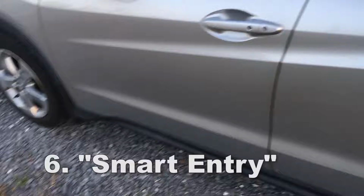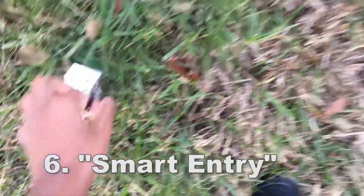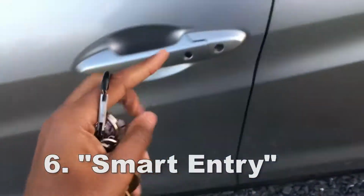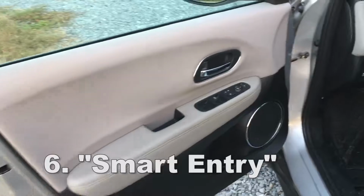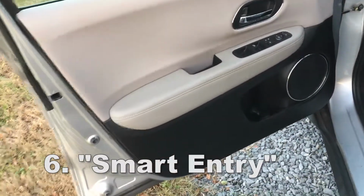Car is locked. Nothing. Pick up the keys, not pushing anything. And there we go, open door. Comes in handy, you don't have to dig in your pocket every time you walk up to your car.